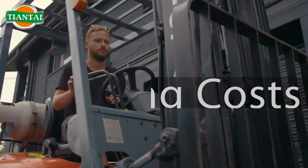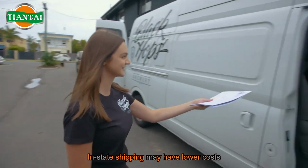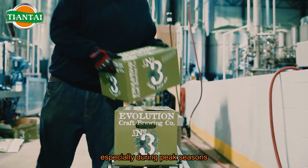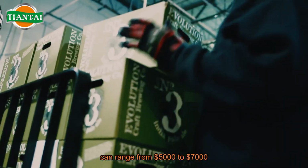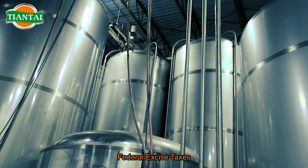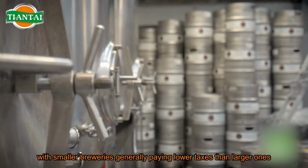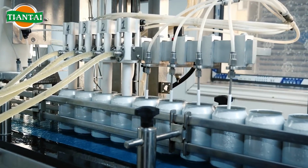Shipping costs. Shipping costs can vary depending on the destination and the time of the year. In-state shipping may have lower costs, but nationwide shipping can be more expensive, especially during peak seasons. The cost of moving a truck from one coast to another can range from $5,000 to $7,000. Federal excise taxes. All alcoholic products are subject to federal and state excise taxes, with smaller breweries generally paying lower taxes than larger ones.